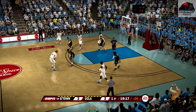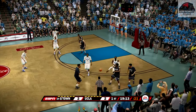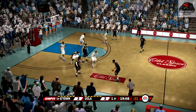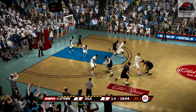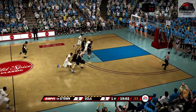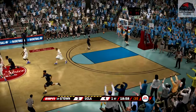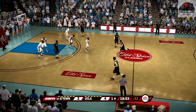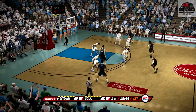Look at that spacing. And it's heading out of bounds. No, great save. And has it rejected. Defense did a great job with that blocked shot. And gets it to fall. Looking to move it around the perimeter.